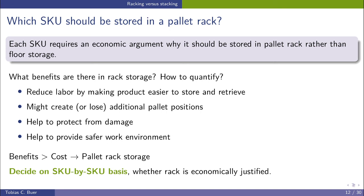Typically, using pallet racks is safer to handle. Accidents happen less often for the workers because it's in a way more structured, and it protects the goods from damage, because you avoid storing pallets on top of each other, which can create an unstable environment. So this is all avoided, and therefore it's a safer work environment. Of course, when these benefits are higher than the expected costs, we can use pallet rack storage.